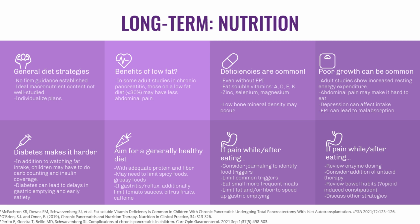Smaller, more frequent meals may be better tolerated. Intake that is lower in fat and or fiber will empty from the stomach more quickly. Liquid intake will also empty more quickly, so nutritional supplements can be added if children are not eating well. Additionally, if pain while eating, review enzyme dosing, consider additional antacid therapy, ensure children are not experiencing constipation, and discuss other possible strategies.